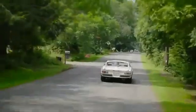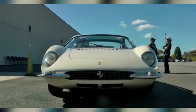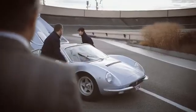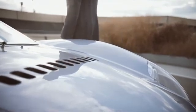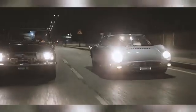Because of the many similarities to the production Dino 206 GT, the Berlinetta Speciale is often regarded as an upgraded version of the original Dino and its predecessor, presented at the same time as the Dino Berlinetta GT final prototype in 1966. The Berlinetta Speciale was indeed special, and even till today it would result in stares from the crowd. But it might not get as many stares as this next car.